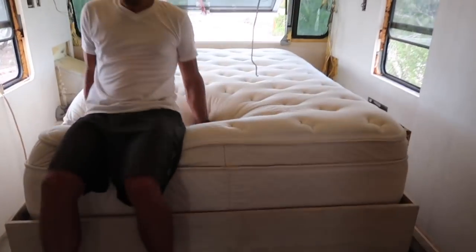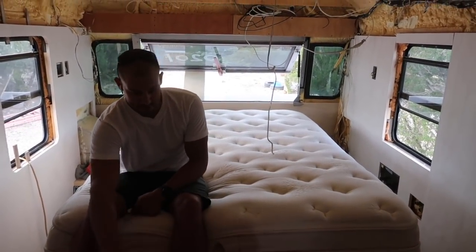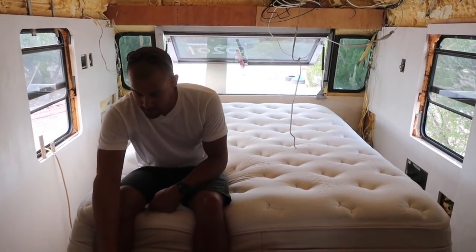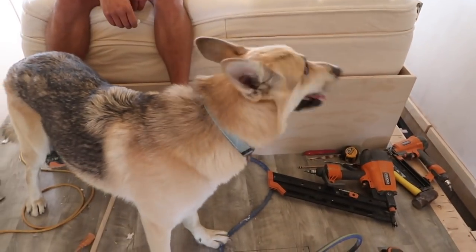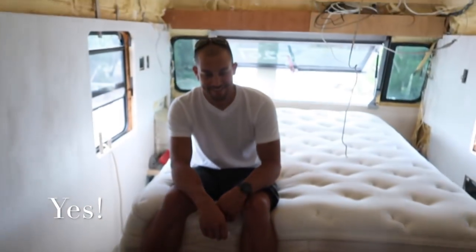And let's see. Got the bed. Kobe and I will be sleeping in the bus tonight. Oh, wow. Sounds fun, first time not sleeping in here on a sleeping bag in between the wheel wells. Hey, are you ready to sleep in the bus? I think it was a yes.